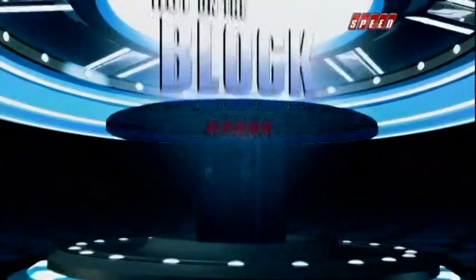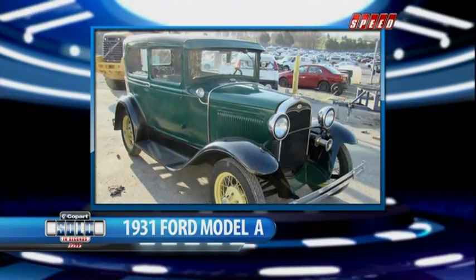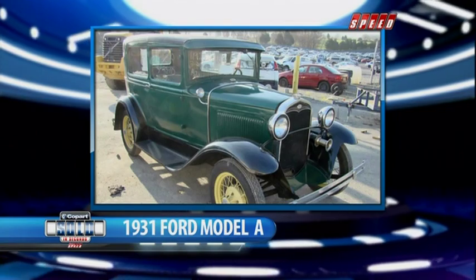Welcome back to Copart Sold in Seconds. The first of our hot on the block auctions just happened. It's the 1931 Ford Model A. And as a reminder, the hot on the block items are auctions we watched through the show that we think you might dig. What about this old school ride?